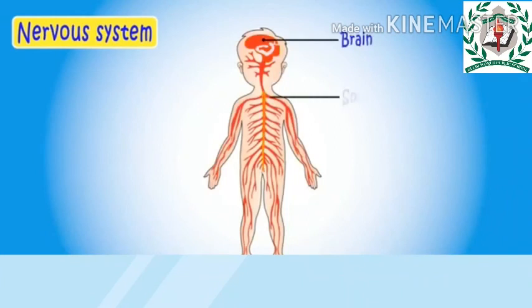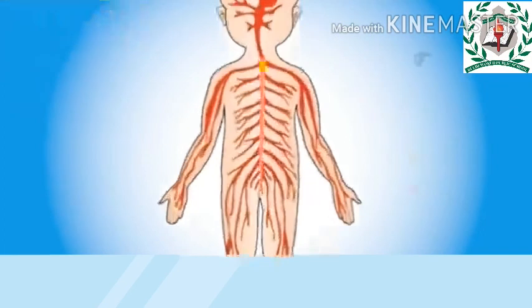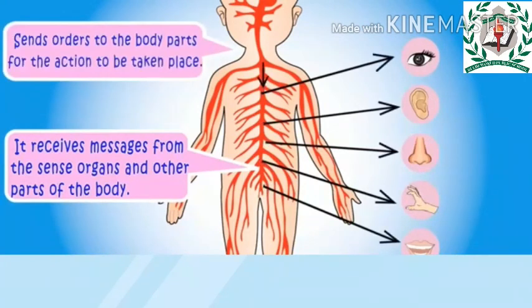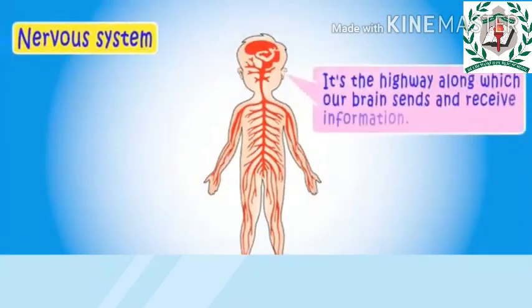And next, let us learn about the nervous system, the brain, the spinal cord, and the types of nerves we have. It receives messages from the sense organs and other parts of the body. If you feel thirsty, the message will be sent to the brain. The message gives an action what we have to do, and it sends it to us. Okay, and sends orders to the body.